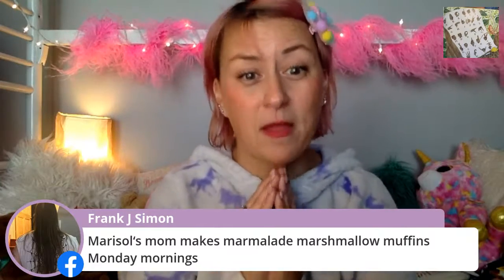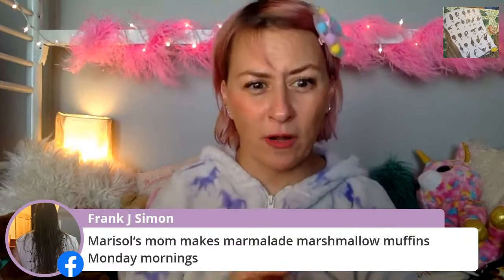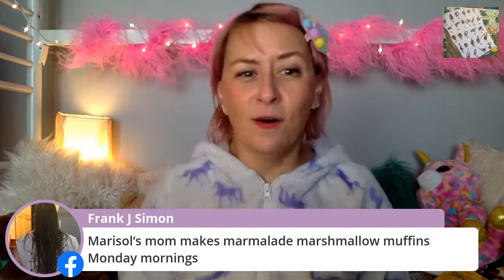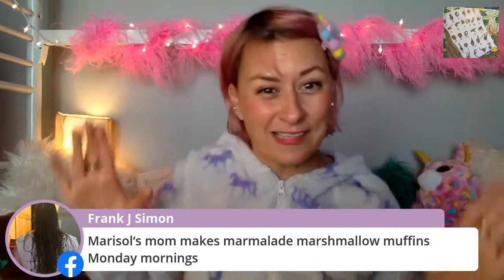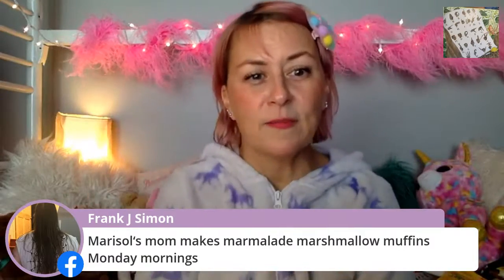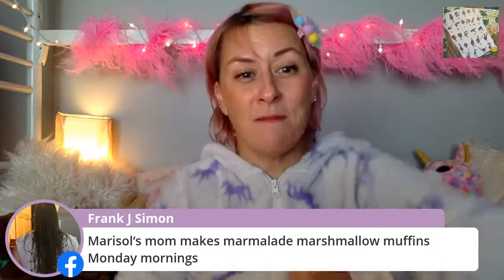Marisol's mom makes marmalade marshmallow muffins Monday mornings. Hello, Marisol's mom. I need that recipe. Oh, Marisol. I know how to say that too, because I knew a girl growing up, and that's how her mom would say it, Marisol. So Marisol's mom makes marmalade marshmallow muffins Monday mornings.